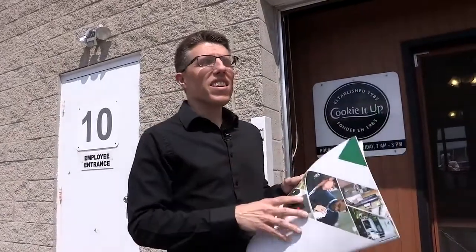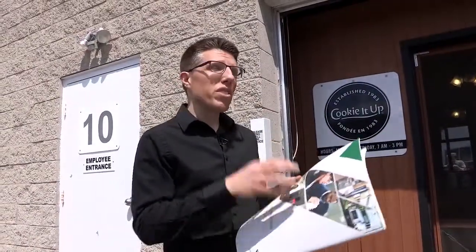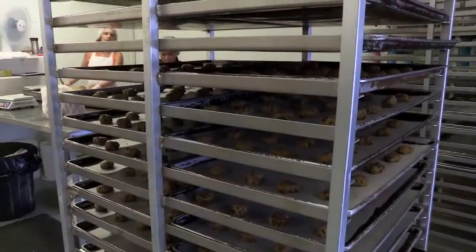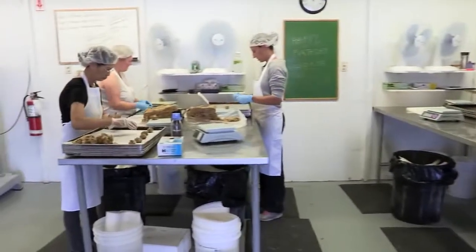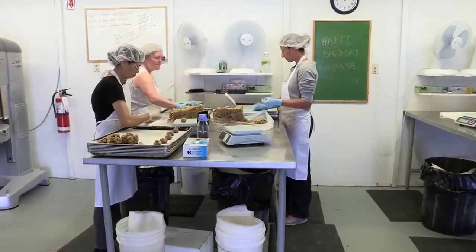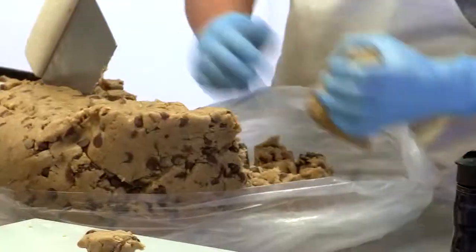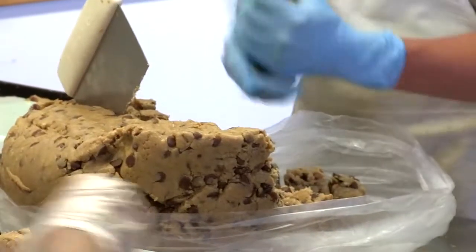They're deliciously baked and then packed using a Paxium flow wrapper. So come on in. So as you can see, all the cookies we make are literally made by hand. They're weighed, shaped in different sizes according to what the needs are. It's a laborious process, but it's what we feel is necessary to deliver the cookies that we make.